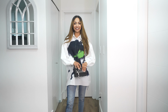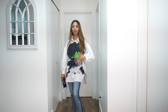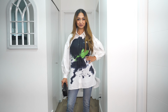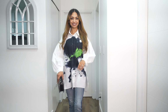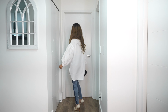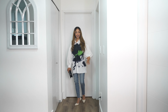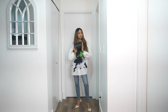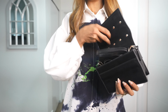Ta-da! So here is the second item. It's this beautiful shirt. Such a classic piece. Like, I love the pattern. It's so artistic. What do you guys think? I have paired it up with my same skinny jeans and with my white pumps and with another S.Deer item, which is this cute little sling bag. I can just carry it like this, or I can make it a sling bag.